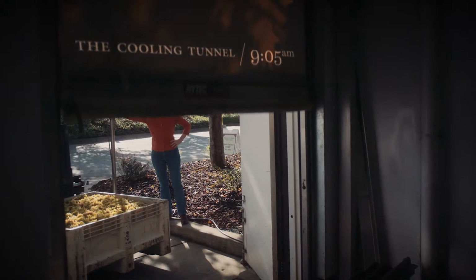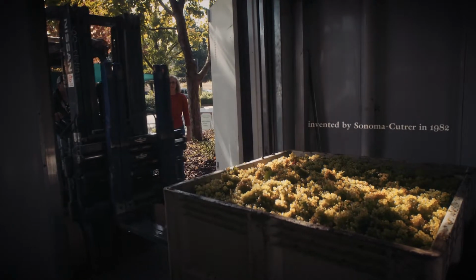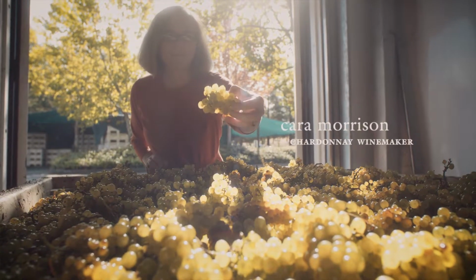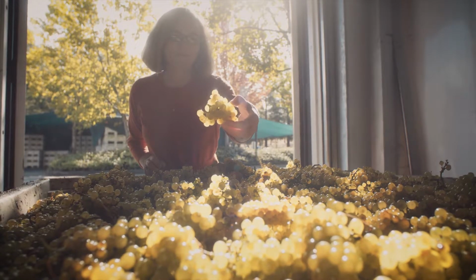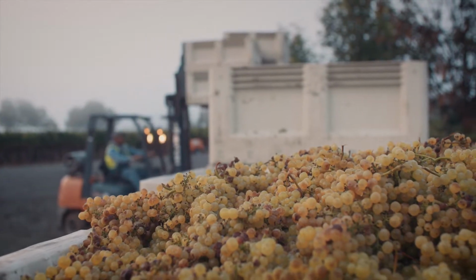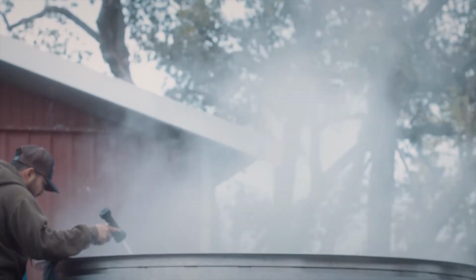After they're picked from the vine, grapes are very sensitive to temperature changes. Our one-of-a-kind cooling tunnel keeps them cold, protecting the flavors right up to the moment the fruit is pressed. Our small, dedicated year-round staff triples in size come harvest.